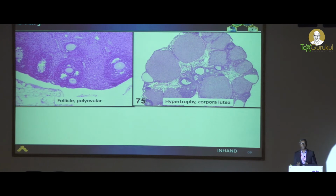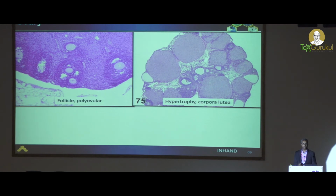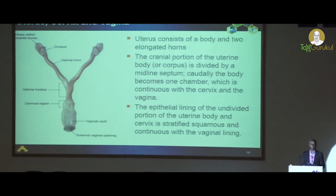Typically it is the corpus luteum of the most recent diestrus that is affected; not all of them can be affected, and the cells are enlarged and the weight of the ovary may also be impacted. In this case, other reproductive organs are also impacted, like the mammary gland, where lobuloalveolar hyperplasia may be seen, and lactogenic secretion can also be seen because of the increased prolactin in this case, and there can also be mucification of the vagina due to increased progesterone secretion in this case.